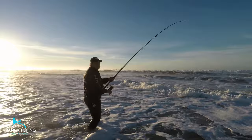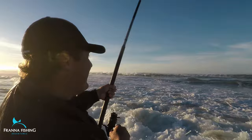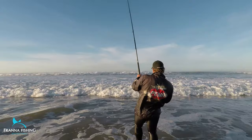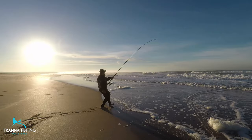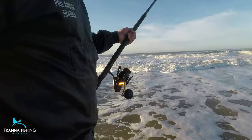They grab this hard bait much harder than a soft plastic. It's like they pull the rod out of your handle. Oh, a big fish. Oh, that's awesome, man.